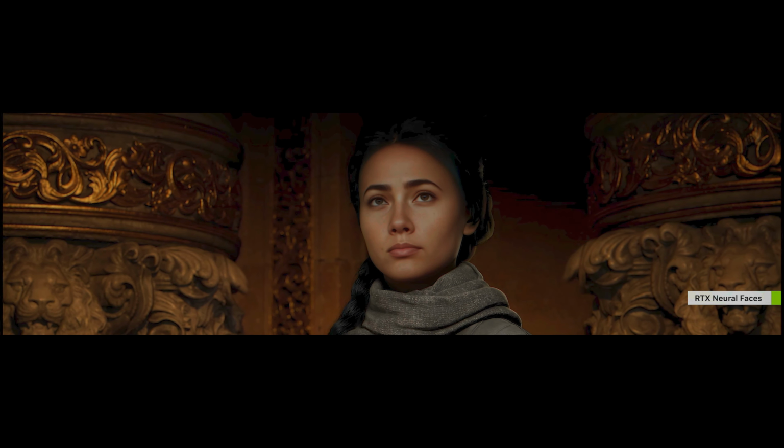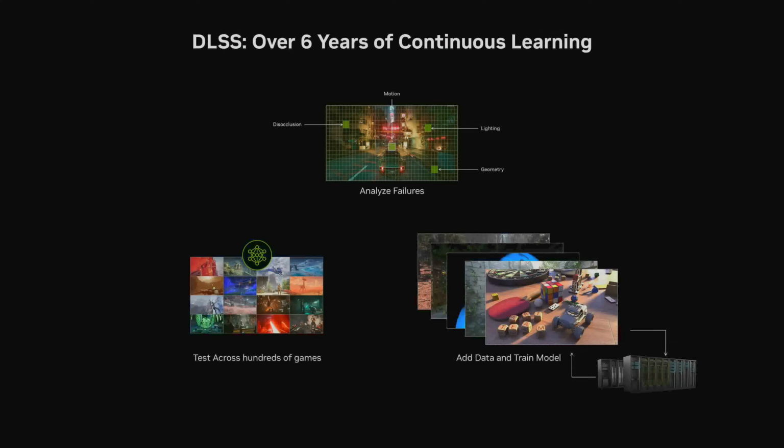AI is changing everything about how we work and play, and computer graphics is no exception. We've been reinventing computer graphics with artificial intelligence since the launch of RTX in 2018. DLSS is always learning. To improve the AI powering DLSS, we analyze image quality and fine-tune our training datasets and algorithms. Then we retrain the model to make it smarter, faster, and easier to integrate. DLSS is the best way to play.